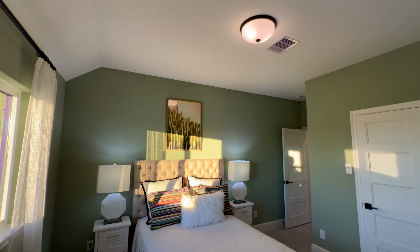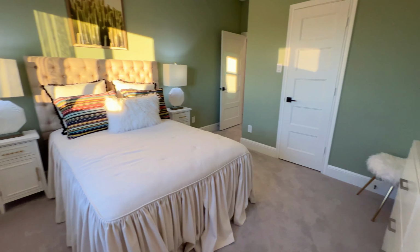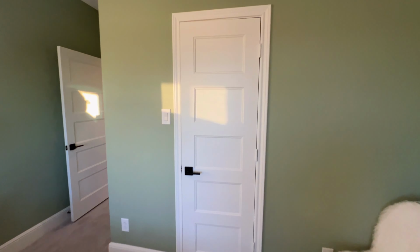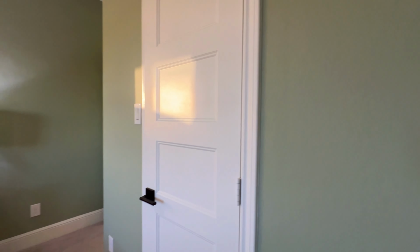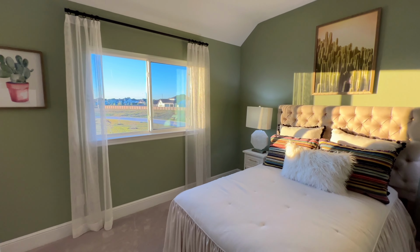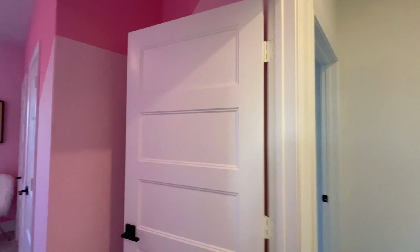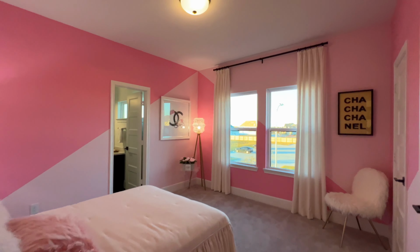And then this will be another bedroom. You have plenty of space in here as well. A lot of times it might be the family up here, the kiddos. So you definitely don't need the same size bedroom as the primary up here. You have plenty of space. All right, perfect. And then this will be another bedroom right here.